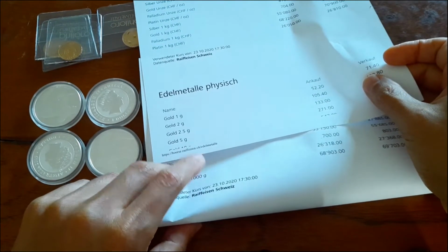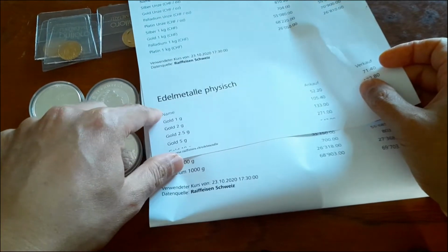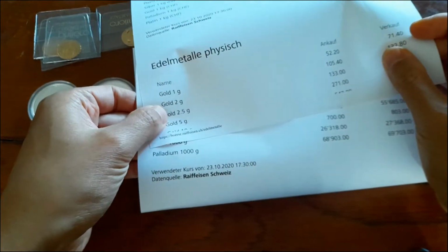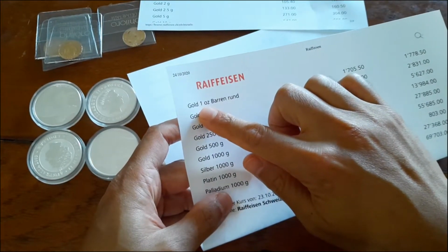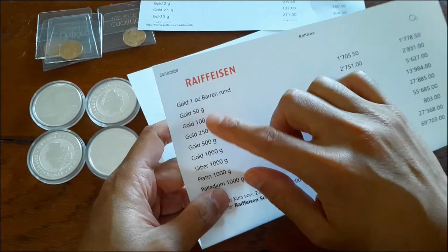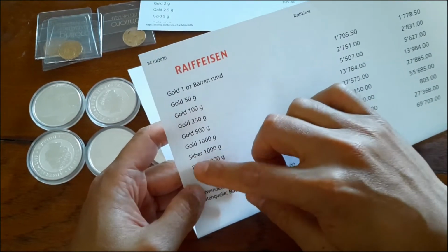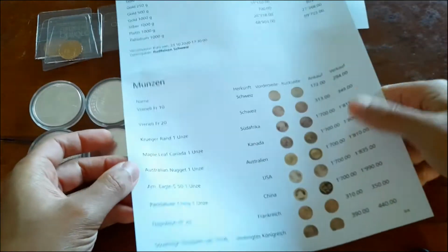And as you can see in their Edelmetall physisch, so physical metals, they buy from 1 gram gold to 2 grams, 2.5, 5 grams, 10 grams, 1 ounce rounds or bars, 50 grams, 100 grams, 250 grams, 500 grams, 1,000 grams, platinum 1,000 grams, and palladium 1,000 grams in bar form. What's also interesting is they also buy coins.